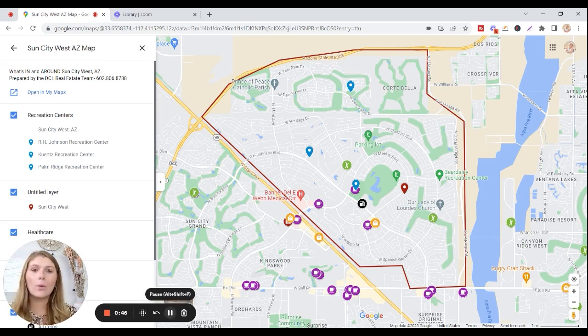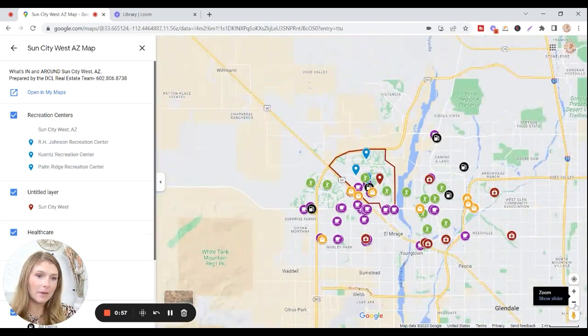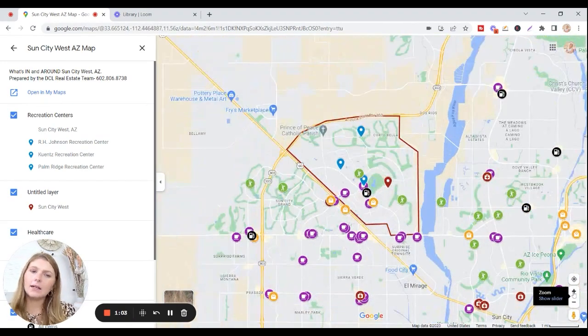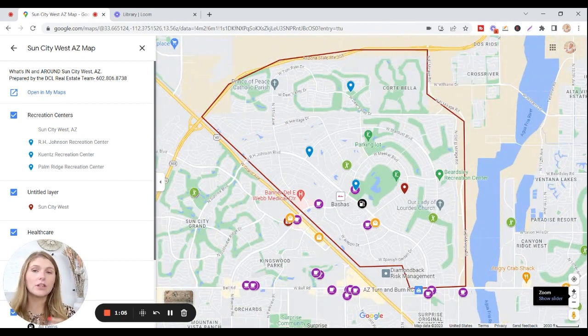So I have Sun City West, Arizona outlined here, and you can see it's not a super large community. If you look at the greater Phoenix metro area, it's pretty small, this area right here. But there's a lot of homes in Sun City West. There's a good amount of space, and I would say it's a tighter knit community in the sense that they have all the community centers and everything.